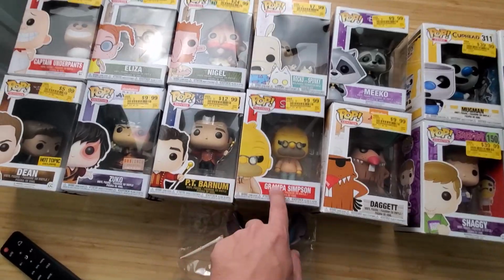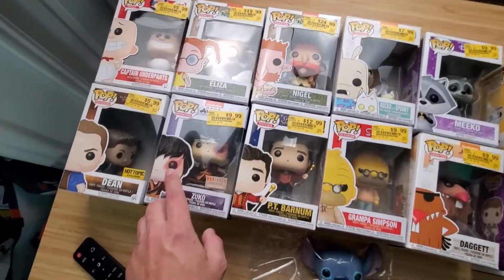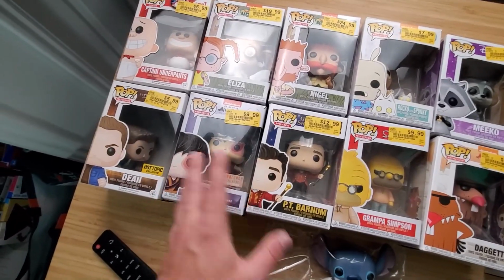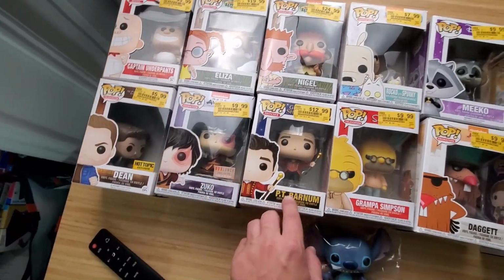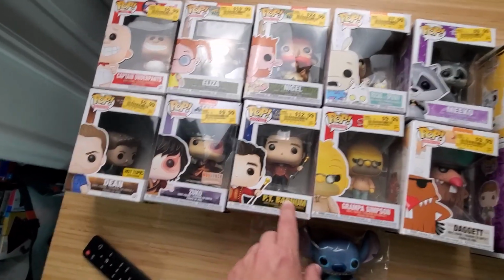I'm trying to think what else. $10 for Grandpa Simpson. He's been on the rise lately too. He's around a $27 pop. $10 for Zuko was awesome. He is anywhere between 20 and 30. PT Barnum was another good deal. Same case for him, 20 to 30.